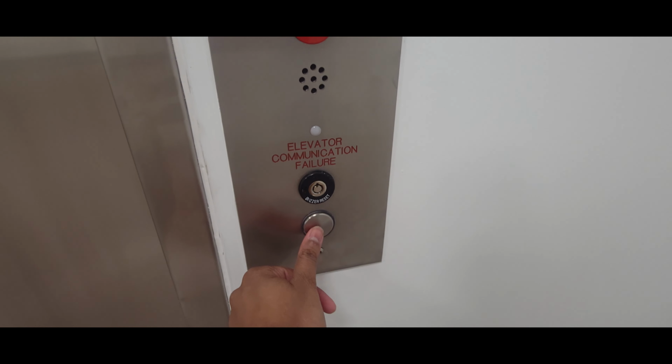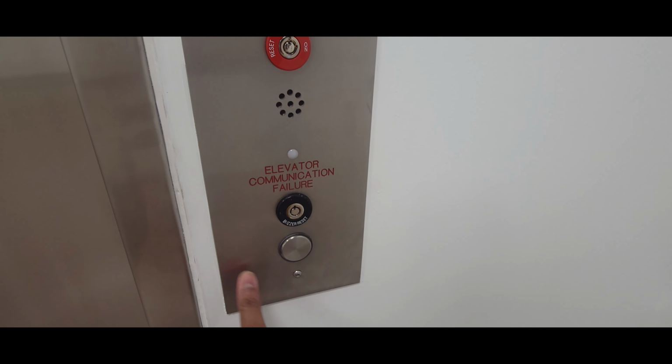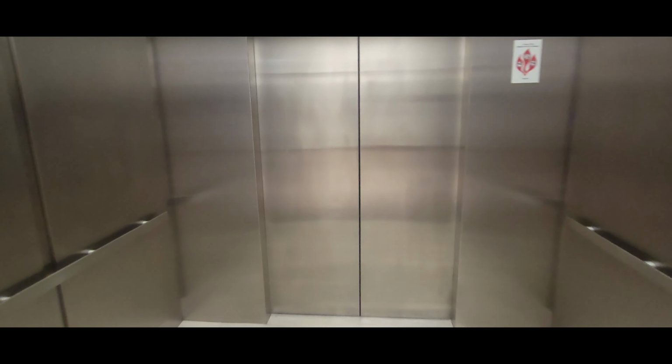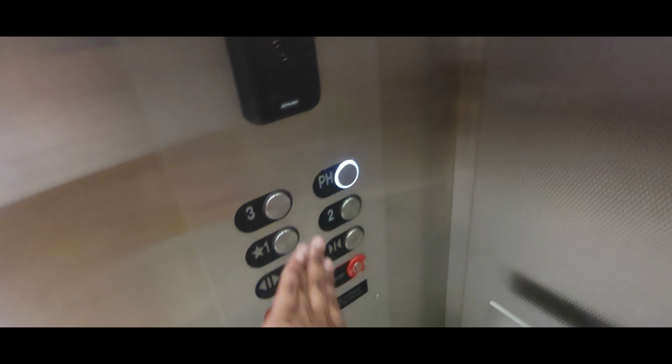It's a Dover elevator with an innovation universal fixture, the pristine fixture. Basically, it has a rear door. We all know that penthouse is locked, so we'll go to 3.